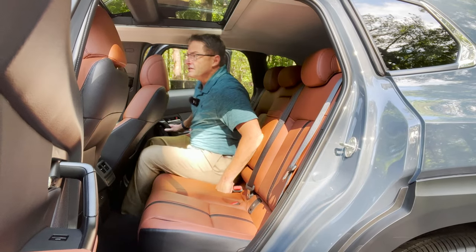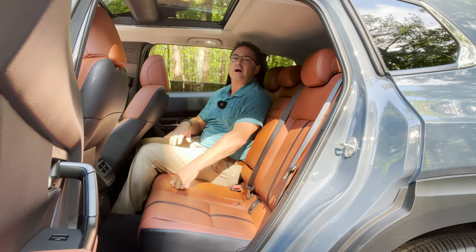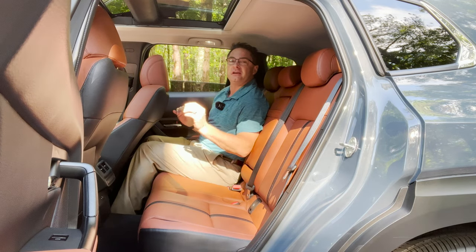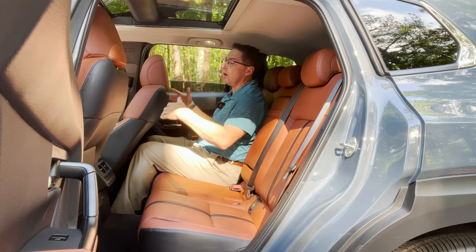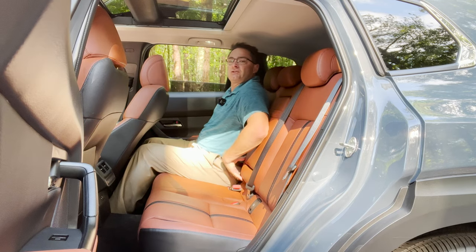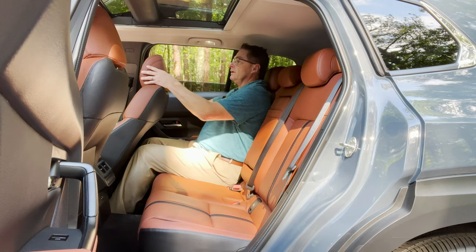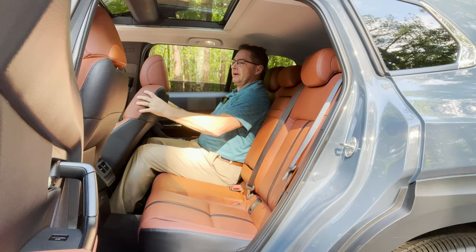Let's take a look at rear seat passenger room here, and this is a huge benefit. This may be a reason why you want a CX-50. It has nearly 40 inches of rear seat legroom, even with the seat all the way back and reclined. Look at this, still got space. Boy, these seats are really comfortable. They feel really good with this leather. Oh yeah, that's nice. You wanna squeeze the Charmin here.